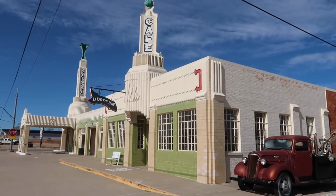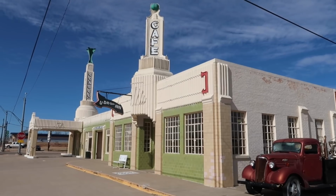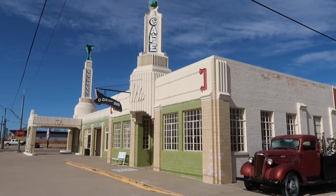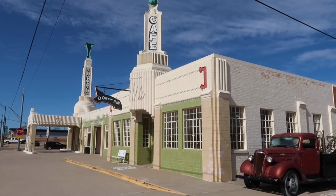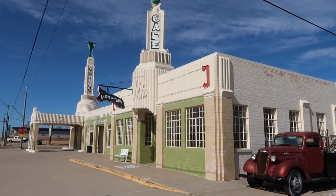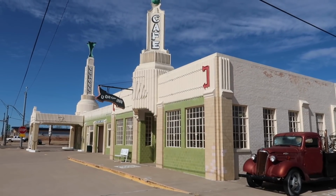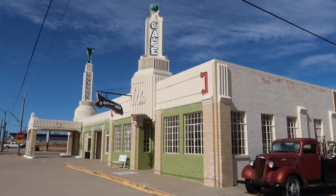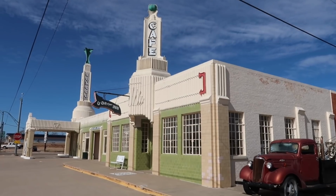Oh yeah, the U Drop Inn. A very distinct and unique structure. Reminds me of the Pixar film Cars. They utilized this and remodeled it into their own version, but definitely based on this facade, as well as Cars Land at DCA. Oh man, remember DCA?